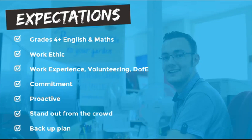We look for, and companies look for, people who are committed, proactive. So they want to see if you are part of a football club, you've actually got up on a Saturday and gone and played football instead of sitting at home watching TV. That's the kind of candidates they're going to look for, that stand out, that have shown they've gone that extra mile. And again, standing out from the crowd.